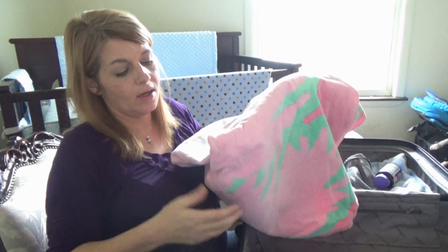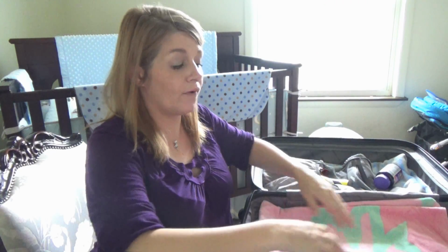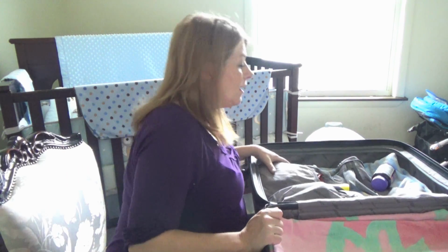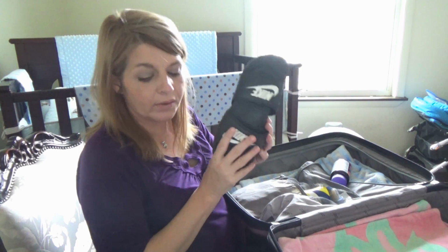In the bottom on this side, I have this large beach towel, so I can use that when I take a shower or for anything else that I might need it for. But really, it's for the shower. So in this pocket over here, I have a pair of sandals for the shower or just walking around.